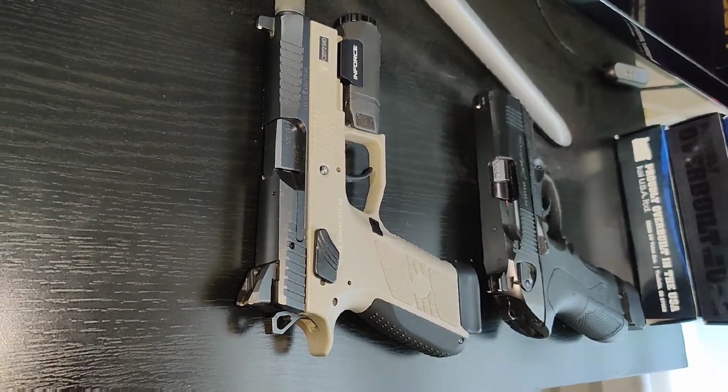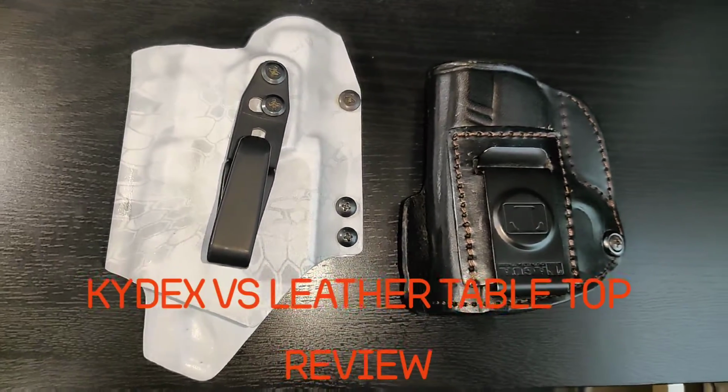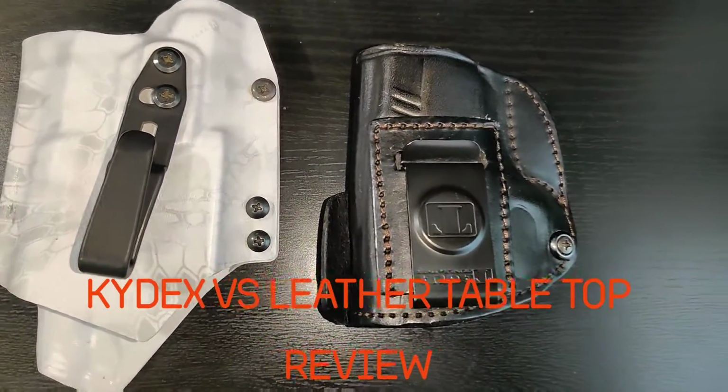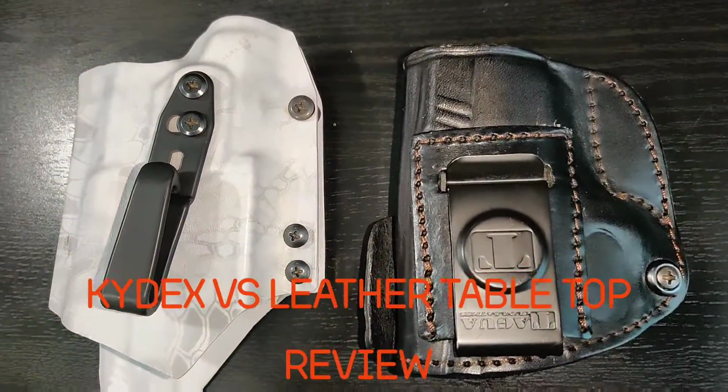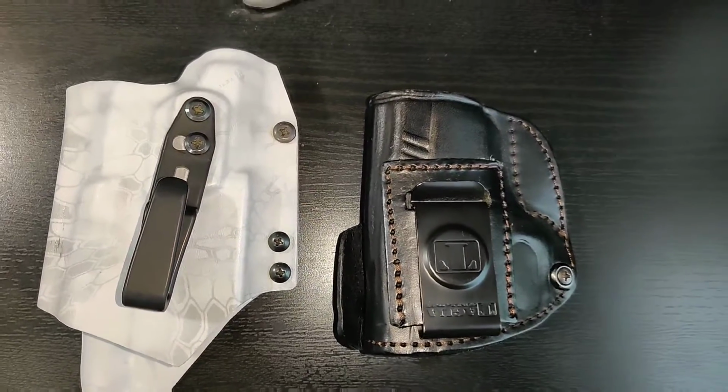Guys, John back here with another video, and today we're going to be talking about these guys right here. Kydex custom holster versus a leather, I guess you could call it generic holster. And we're going to see the pros and the cons and what I prefer and see what's best for you. So stay tuned.